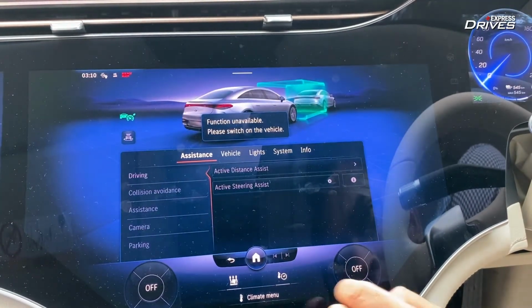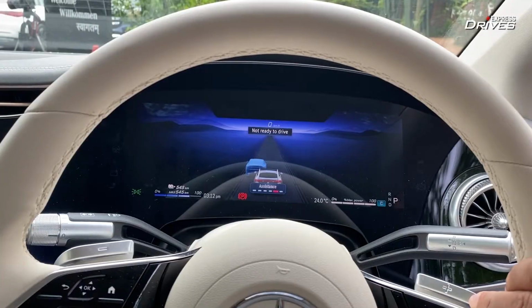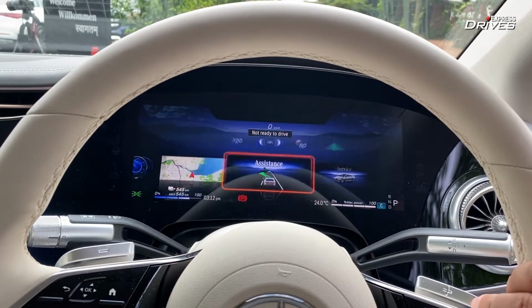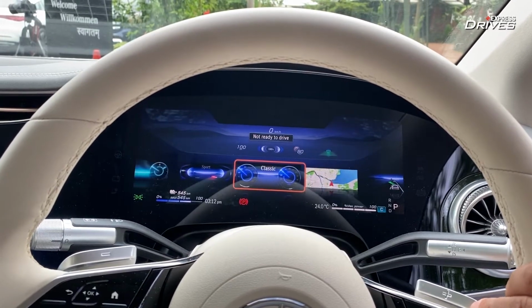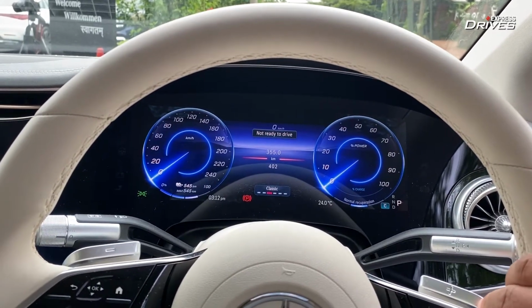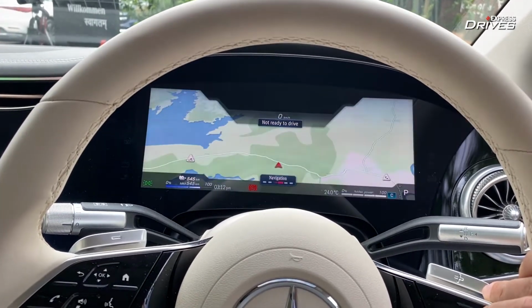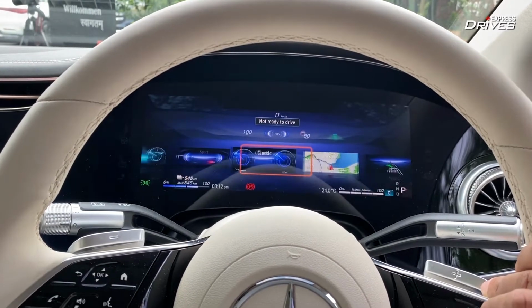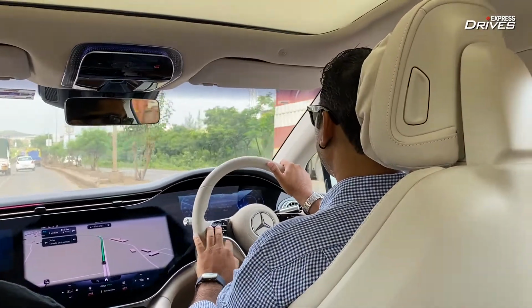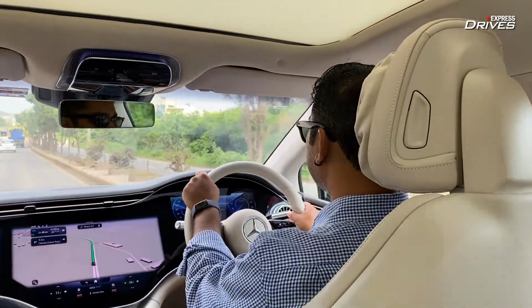Now apart from that, it offers 3D maps, and the EQS 580 comes with a very comprehensive head-up display that offers lots of different options, like your safety features that are activated. It shows up there, turn-by-turn navigation. So whatever you need, it is right up there on the screen, so the person who's driving the car doesn't need to look into the screen or anything of that sort.